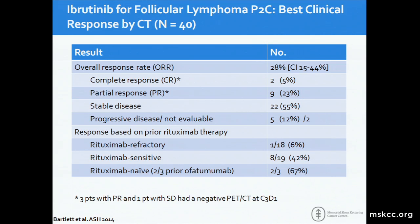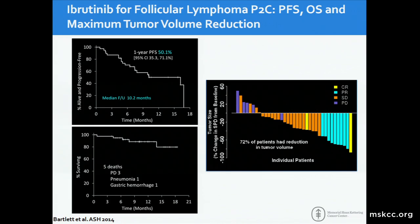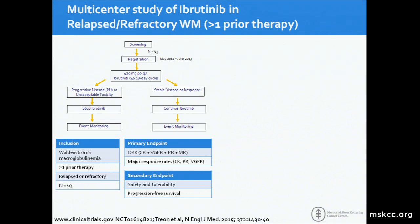And this was a little bit surprising because in the phase 1 study, there was a suggestion of substantial activity in follicular lymphoma. One of the interesting things that deserves much more investigation is in Rituxan refractory patients, the response rate was awful, only 6%, and why that happened and what was special about these patients is just unknown. But overall, the progression-free survival was acceptable, despite the low overall response rate. You can see the waterfall plots here.